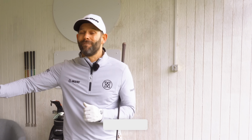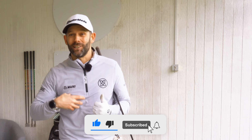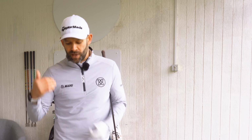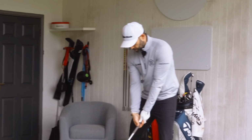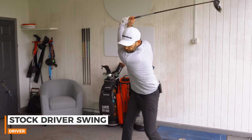Now, I'm not expecting to get anywhere near 340 yards today. I've got an aging body, it's cold, it's early morning, I'm getting my excuses in, but we should see those numbers go up as we do that. So let's just go ahead and hit one, and this is just me making a really smooth swing, not really focusing at all on speed and power, just almost like a cruising speed.